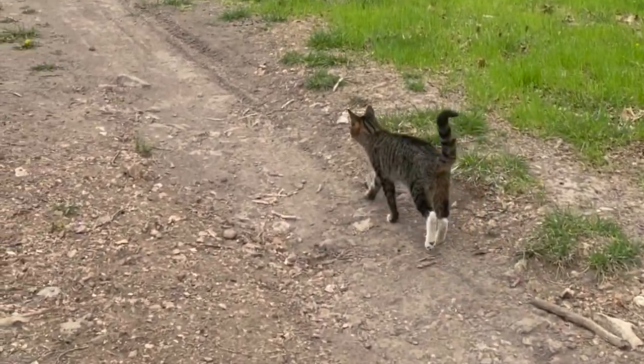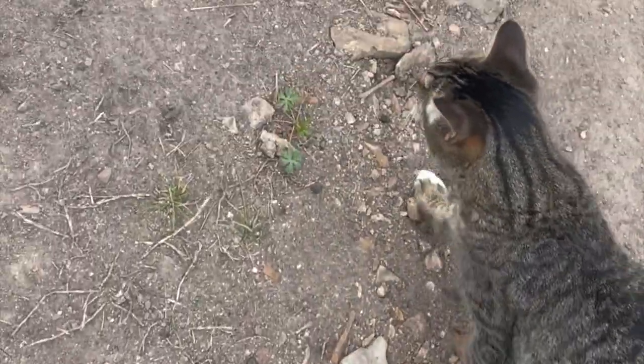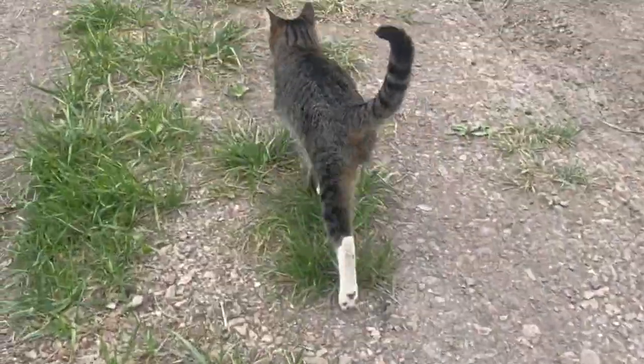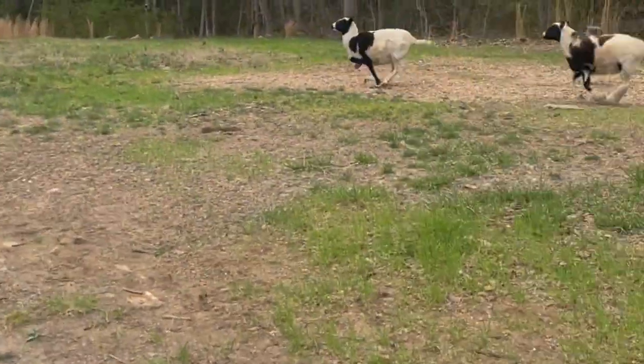Just look at how confident our little blind rescue Malachi walks. It just warms my heart that he knows this property like the back of his little sweet paw. He walks with his tail held high and curled and so confident, and he just knows the property, and I just absolutely love that for him.